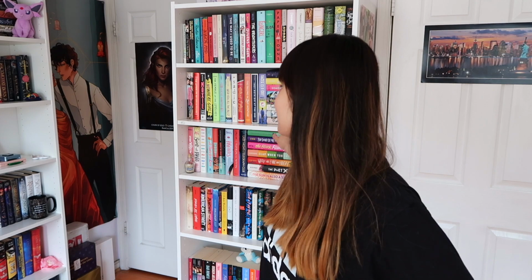Take off my cardigan and change my shirt because the shirt that I was wearing has my high school information. Now we're gonna be tackling this bookshelf right here.